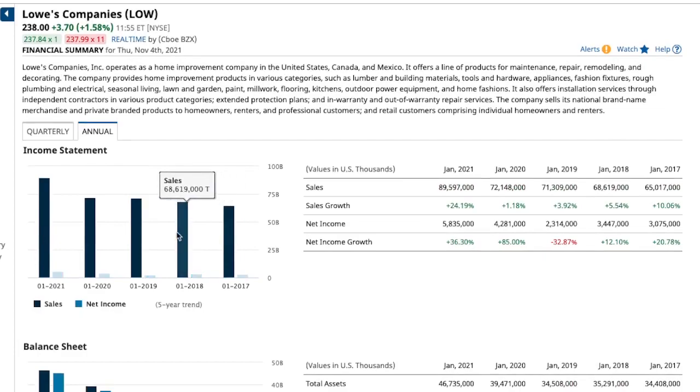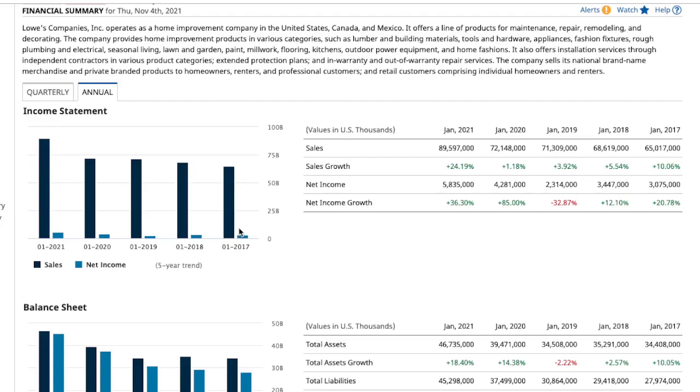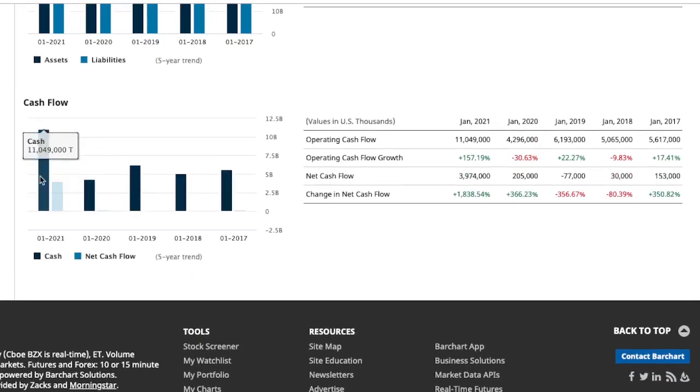As you can see, Lowe's has been really growing. Even though Home Depot is bigger, Lowe's and Home Depot in the home improvement section are, to me, like Google and Facebook in the ad section. They pretty much control it, and look at their cash flow. Cash position is strong, 11 billion in cash.